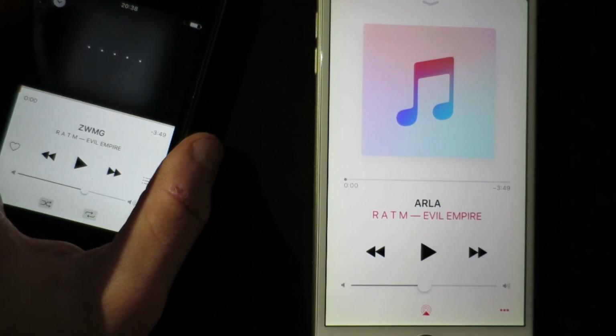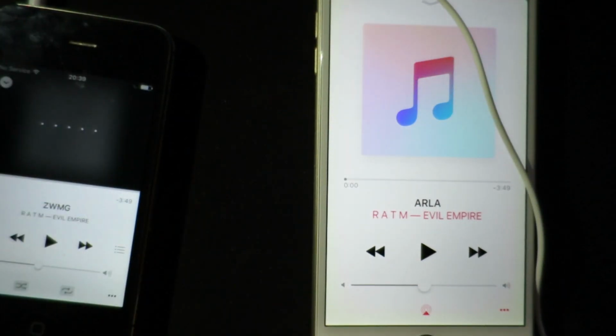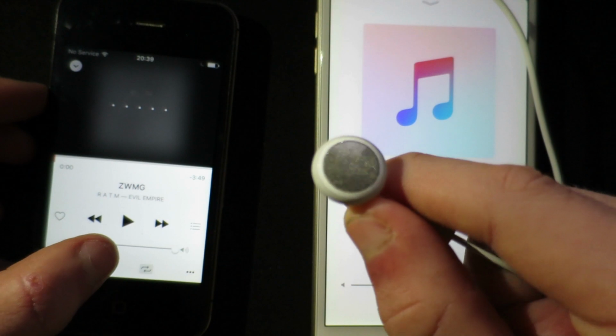This is a fun bit. Get me a set of Apple trash phones. I've got some Sennheisers and I've got some JBL Harman ones. Both a damn sight better than these as well.